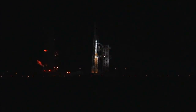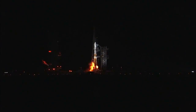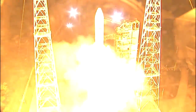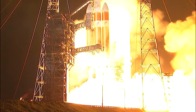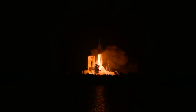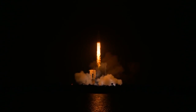10, 9, 8, 7, 6, 5, 4, 3, 2, 1, 0. Liftoff of the mighty Delta IV Heavy rocket with NASA's Parker Solar Probe, a daring mission to shed light on the mysteries of our closest star, the Sun.